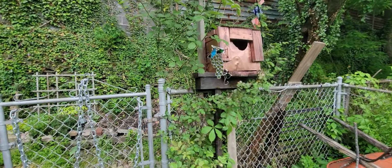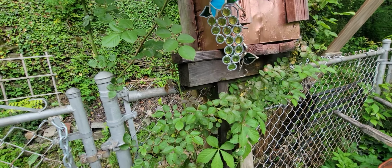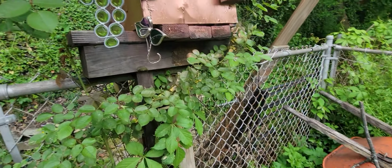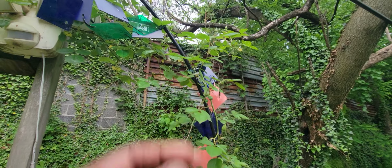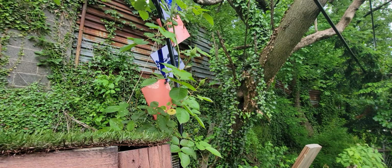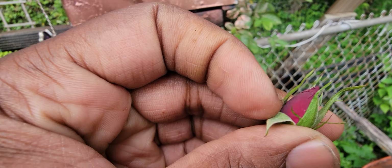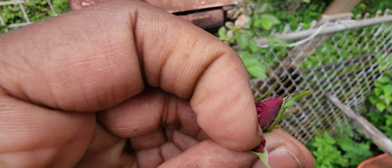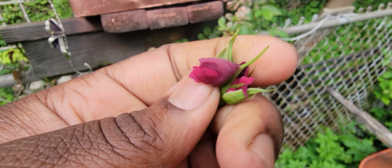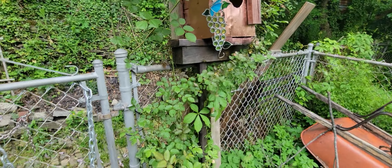I have this rose here, which there's a story behind it, which I won't get into because I just discovered that it's not what I thought it was. The story is that I thought this was a sterling silver rose, which are so lilac-y that they look gray. But clearly this isn't. This is a red rose, which isn't a bad thing, but it's not what I thought.